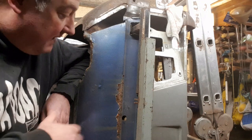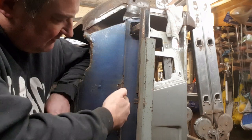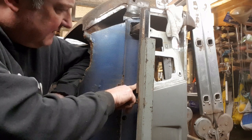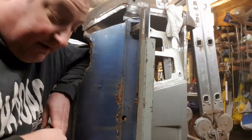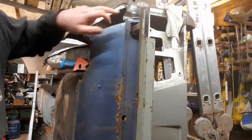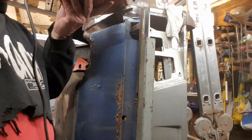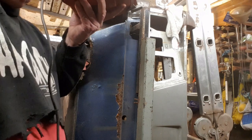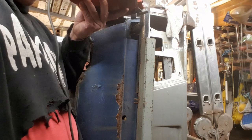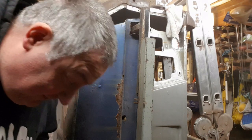So I'm going to try and get in. I was thinking, to get into here, it's going to be a bit difficult, but once I get this piece off here that sticks out, I should be able to get to some spot welds and drill them off. So with that in mind, I'm going to try and do that. I've got to take this top piece off here, which is in the way. So this is the tool for this, I think, if it'll get in. Indeed it was. Well, blow me.